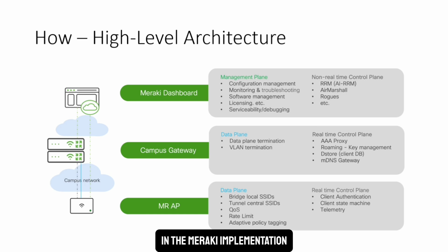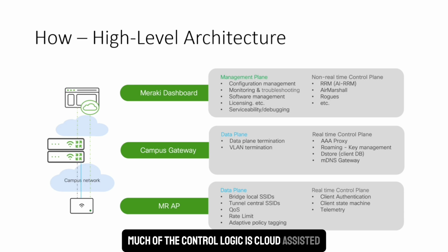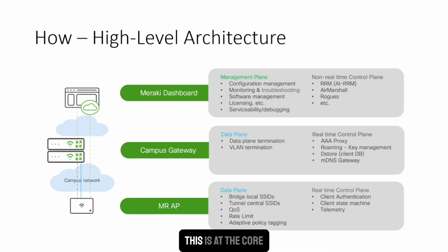In the Meraki implementation, much of the control logic is cloud assisted, but the gateway and the AP will also have to agree on tunnel setup, keepalive, etc., typically orchestrated by the dashboard. Finally, the data plane. This is at the core.